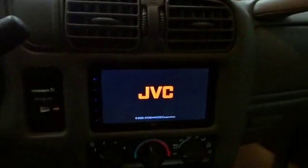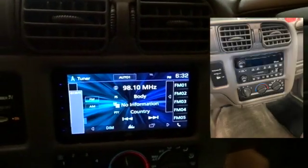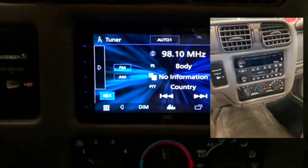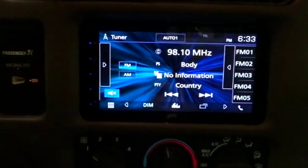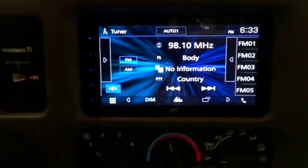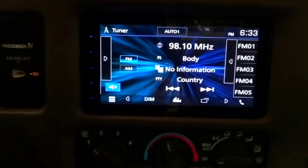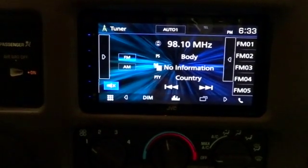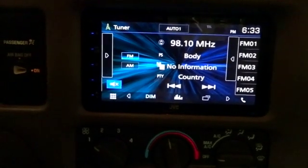I'll see if I can pop a little picture of the before. I just had the stock radio. Nothing wrong with the stock radio at all. Worked totally fine. But it is 2021. And this is a 2003 vehicle. It just had a regular basic radio, or stereo I should say, where you had your AM, FM, I believe it had a CD player and a cassette player.